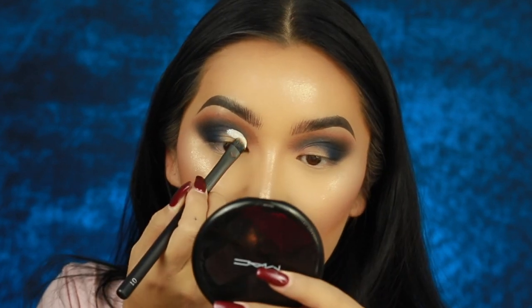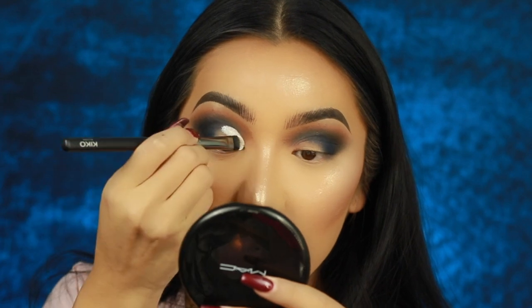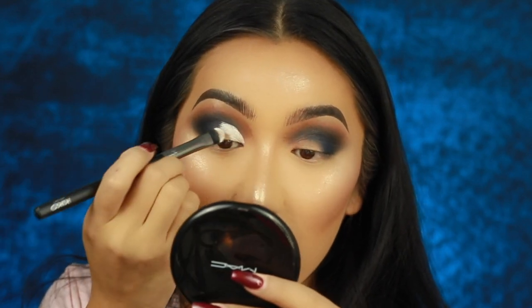So I'm just seeing where my natural crease is when I'm opening my eyes. And I'm just going to do it just barely there, so it all kind of blends out nicely. I'm just patting it on and bringing it in about halfway. And I'm going to feather it out so it has a soft fade into that blue.